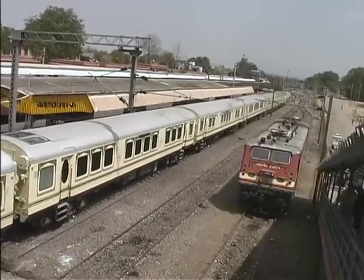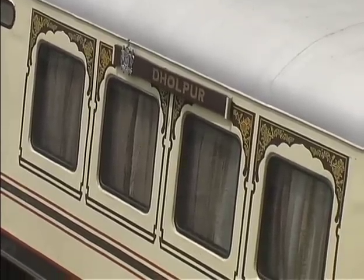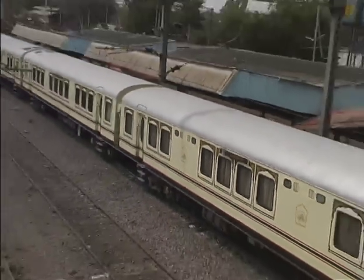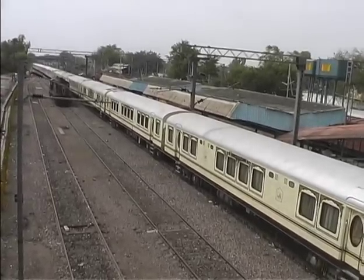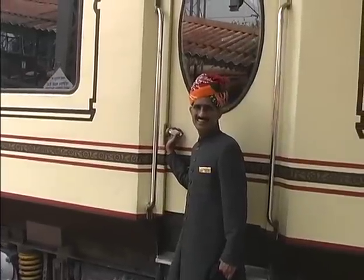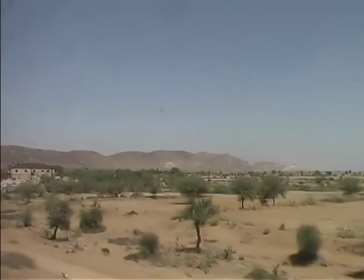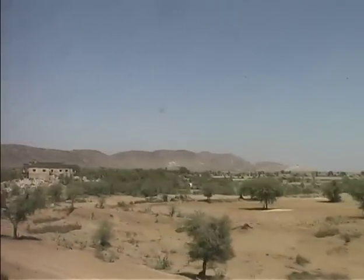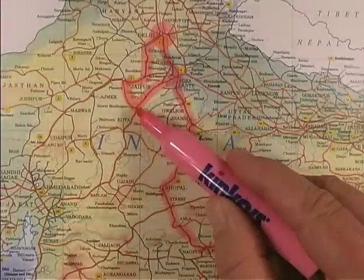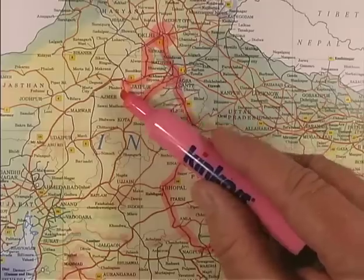The Palace on Wheels. This is our car, Jaipur. Long train. We boarded the train in time for lunch and a ride on the train up to Jaipur.